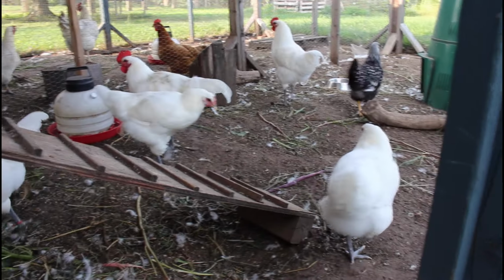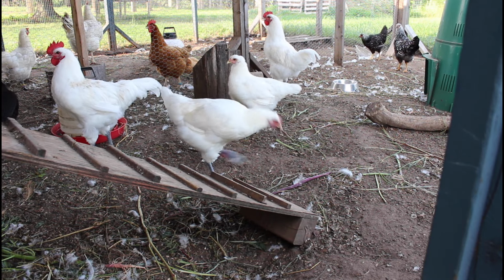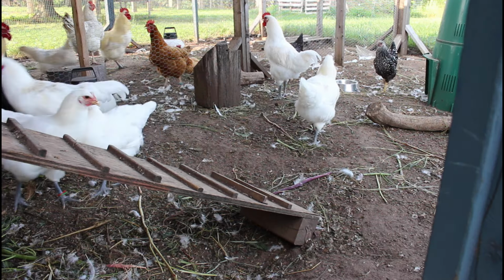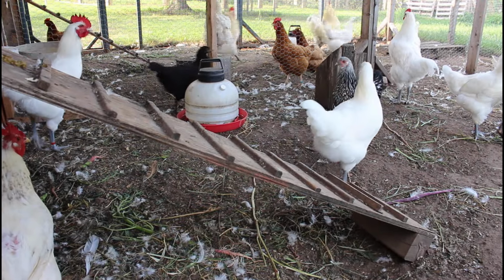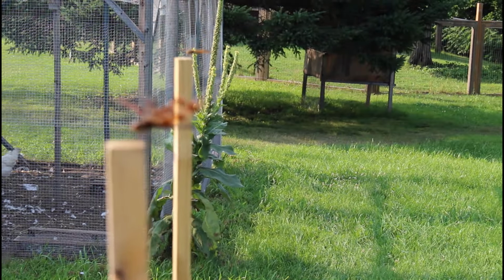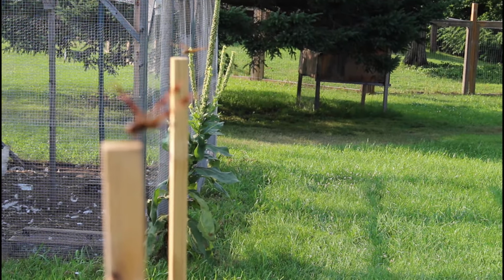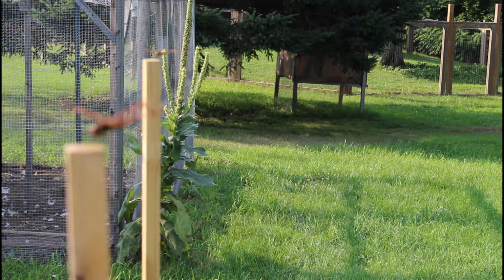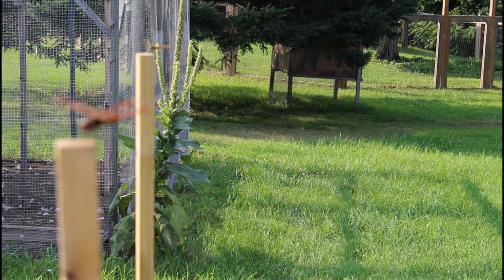Over there we have one of our silver lace Wyandottes. Both of our silver lace Wyandottes. And over here past the ramp is our black sex link. We have some very interesting dragonflies sitting here on some posts. That's pretty cool.